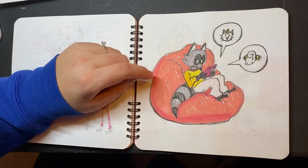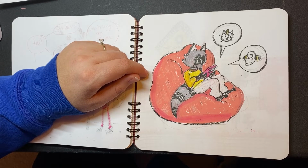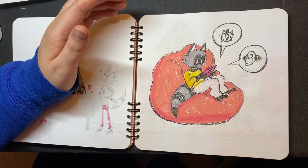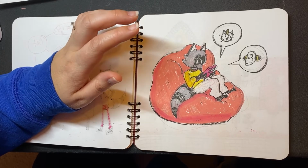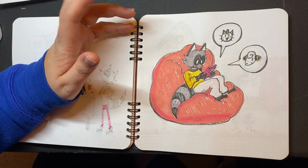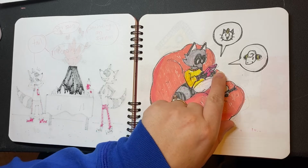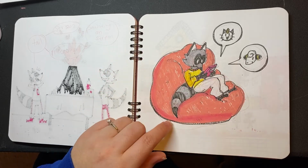And then Tail was kind of like, I did one with a tail, and they all have tails. They're all raccoons, so it didn't really matter, I could have drawn whatever, and so I did. He's a beanbag, and he's playing the Game Boy that is not in perspective, but that's okay.